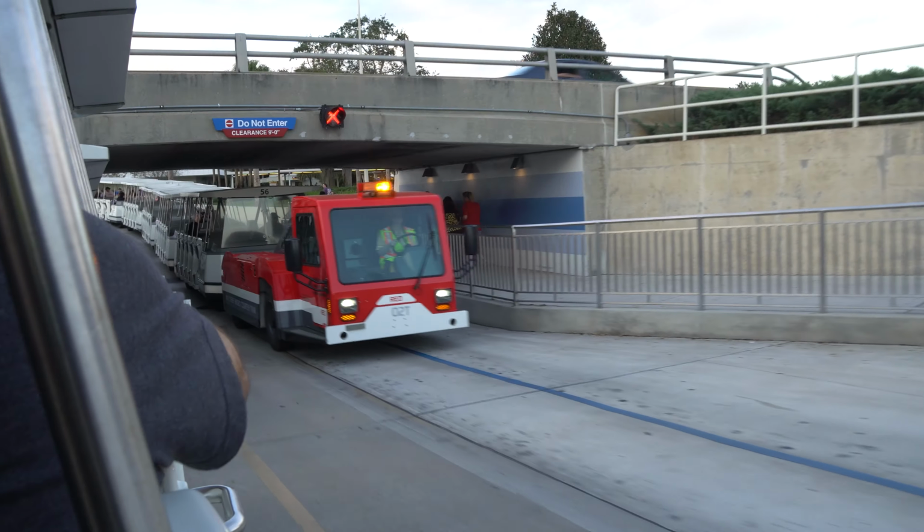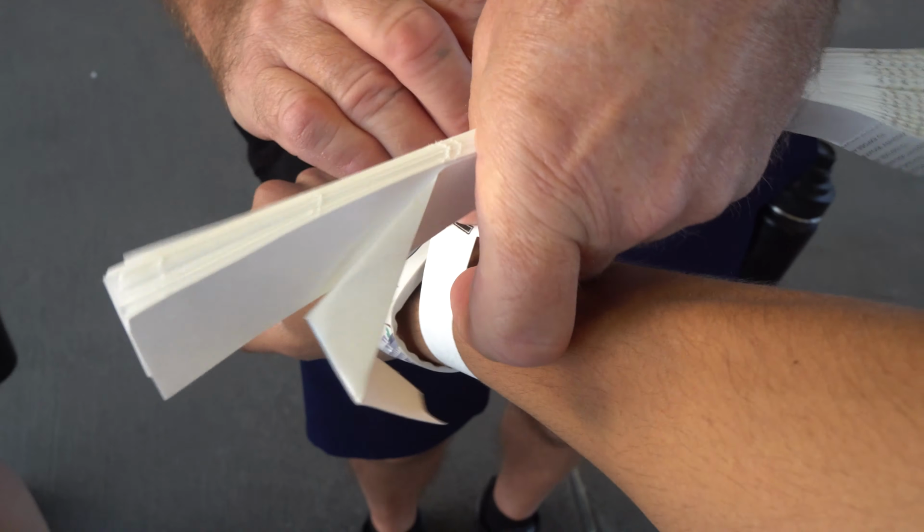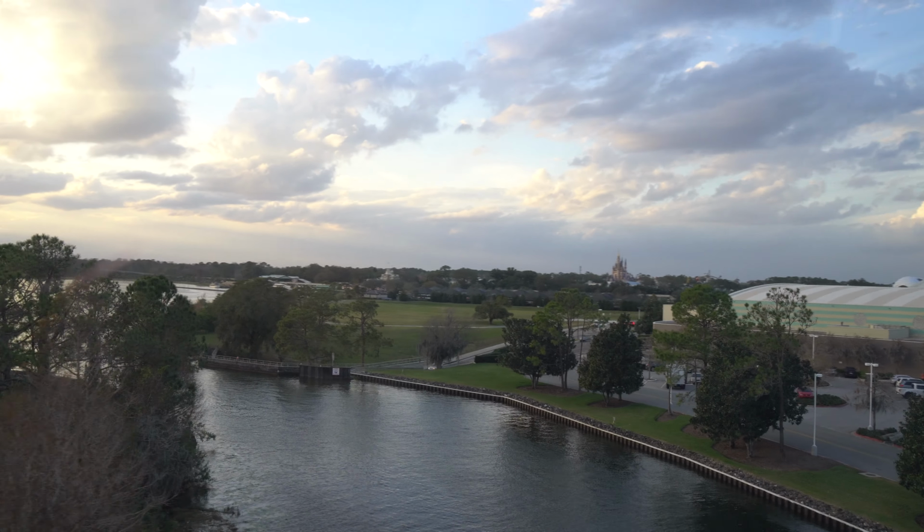When you get to the TTC, your party leader, in this case my friend Zach, would show them a confirmation code and they would scan their pass. And then you would get a wristband that says Tron on it. And then you just head to the Magic Kingdom, whatever your personal preference was.